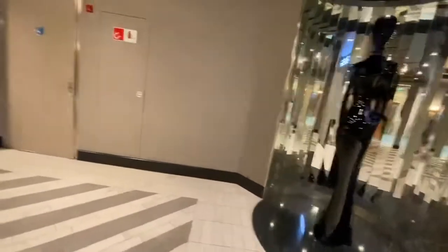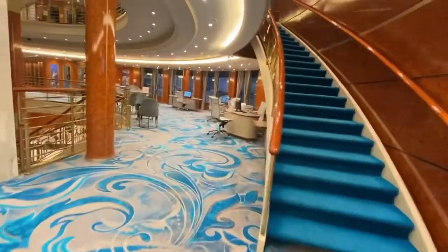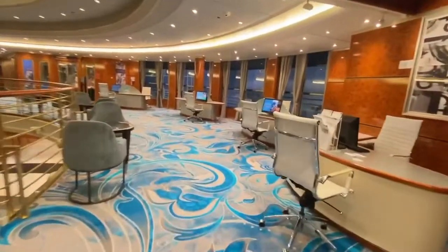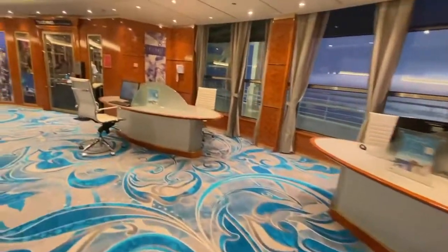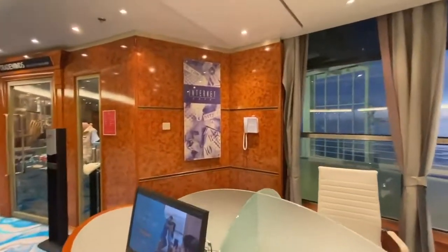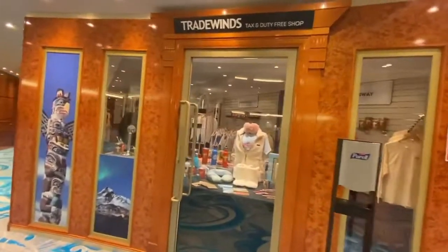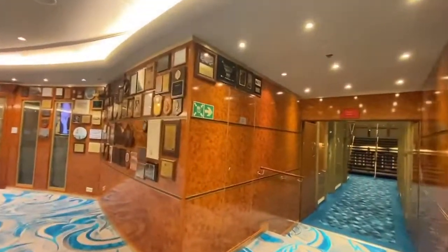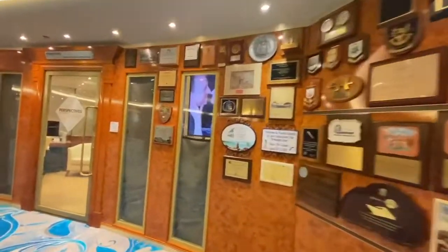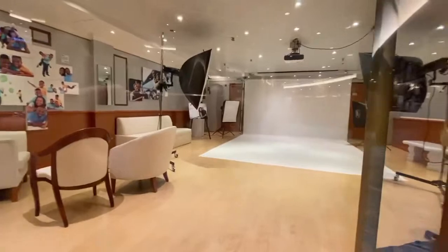We're now approaching the forward area of Deck 6. This is where you'll find the second story of the Atrium. And all the way around, you'll find the Internet Cafe with a number of different computer stations set up. Here's the photo studio if you'd like to have any professional photos taken during your sailing.